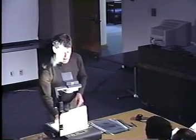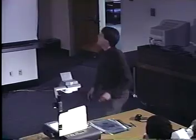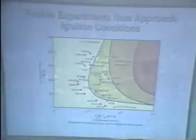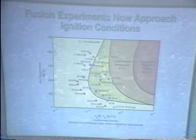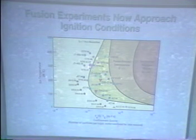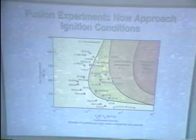Just to give you a quick idea, how close are we? This is, we can have electricity. This is an efficiency of 1. Energy in equals energy out. And you can see that our experiments are just starting to skirt where our efficiency is 1. And so this will be the next area we're going to move into. And eventually we've got to get to here, where we're producing more energy per reaction.